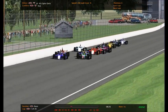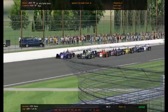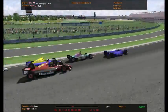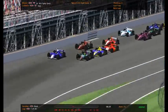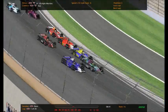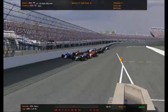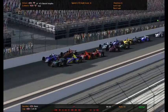And the cars, as they go down the backstretch, now these guys are going to be going just as fast as the Haas IndyCar Series cars will this season. So get some good practice if they want to make it into the Haas IndyCar Series next year. But anyways, Tyler already takes the lead. Here's Kyle Martins in the 25 trying to work his way on the inside lane here. We got our defending champion of the CSX IndyLights Series, Daniel Voiles, on this inside lane.